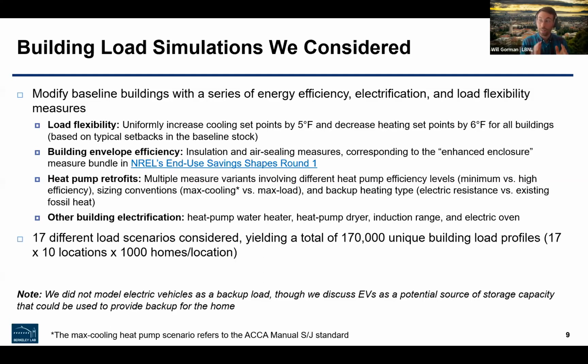So overall, given this, we had 17 different load scenarios, 170,000 different unique building models in 10 locations. And that's kind of how you get from 17 load scenarios, 1,000 homes per location to all of those load profiles. And so that is one of the reasons why we scaled things down to just focus on 10 locations.